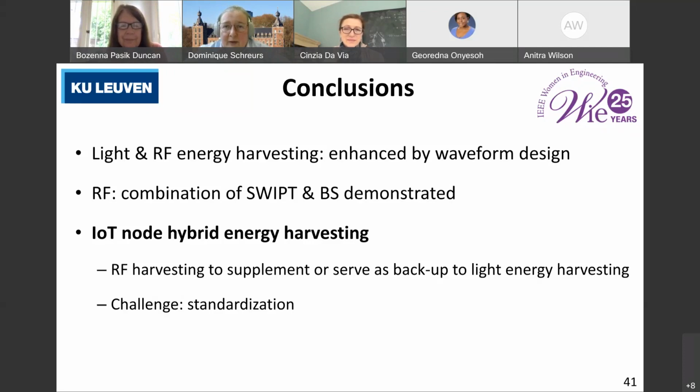And there is also another strong research area. I'm not directly involved myself, but it's solar power harvesting. So it's harvesting from the sun, and there are very big installations. And yeah, I mean that could be a potential in the future.